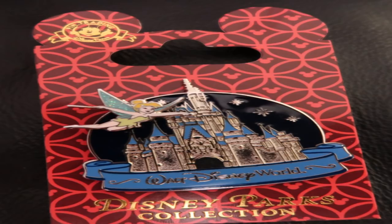$12.99 for that. This one is a Walt Disney World one in price range blue, $12.99. I think this just really sums up everything about Disney. It looks magical. It's got a little Tink on there that waddles about. She flies about, and it's just really sweet.